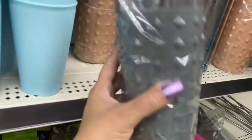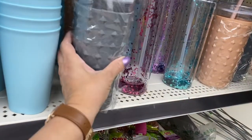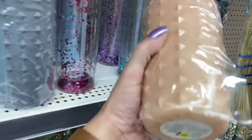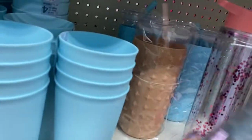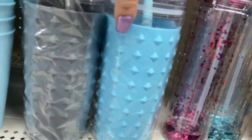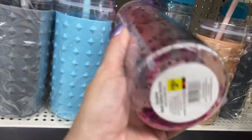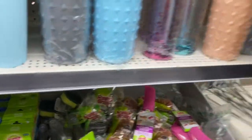Now, I saw one of these at the last location, guys. I'm liking them because, see, if they were clear, they would remind me of rhinestone. Here it is in the peach. So these guys are $4. Here it is in the gray. And they also have it in the light blue, guys. You see it? Isn't that pretty? I don't know. Something about it reminds me of gemstones. So then this one here is $3.50, and it comes in the purple, the blue, and this color.